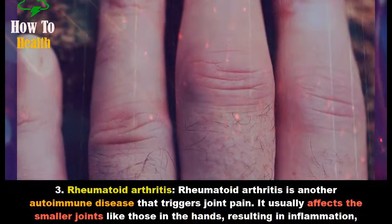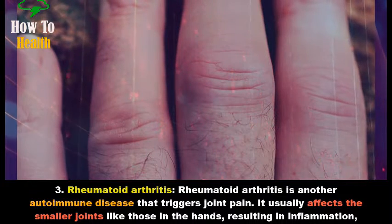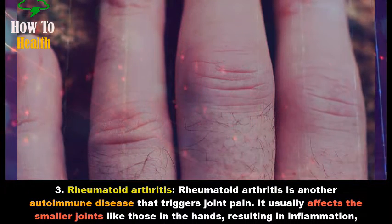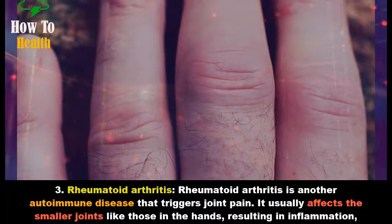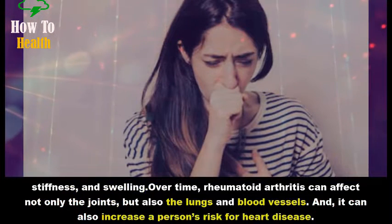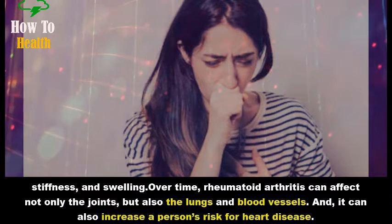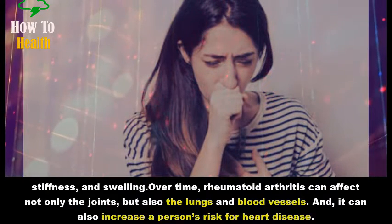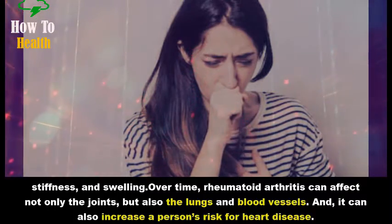3. Rheumatoid arthritis. Rheumatoid arthritis is another autoimmune disease that triggers joint pain. It usually affects the smaller joints like those in the hands, resulting in inflammation, stiffness, and swelling. Over time, rheumatoid arthritis can affect not only the joints, but also the lungs and blood vessels. And it can also increase a person's risk for heart disease.